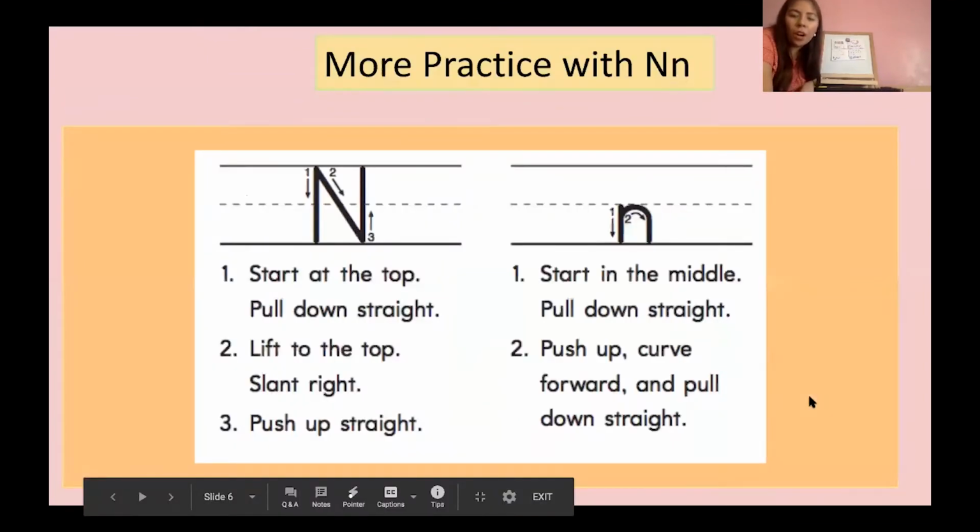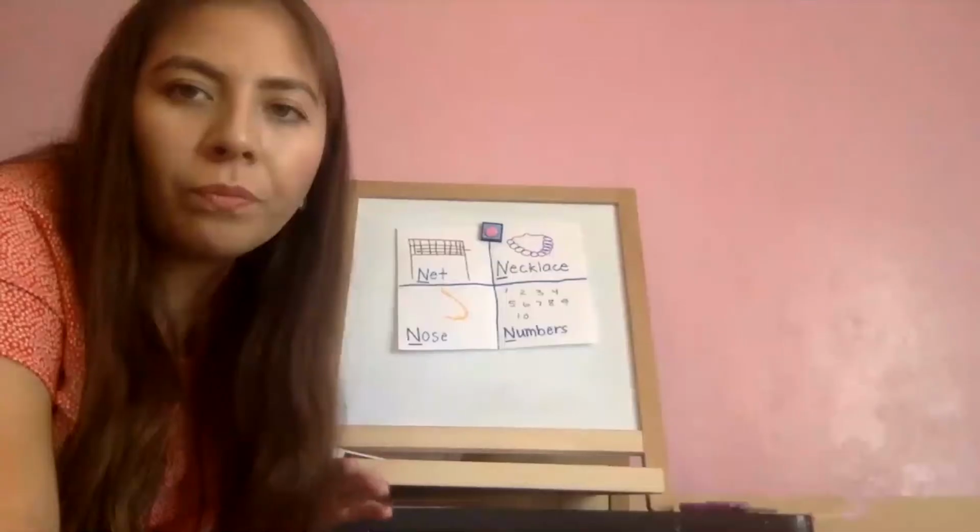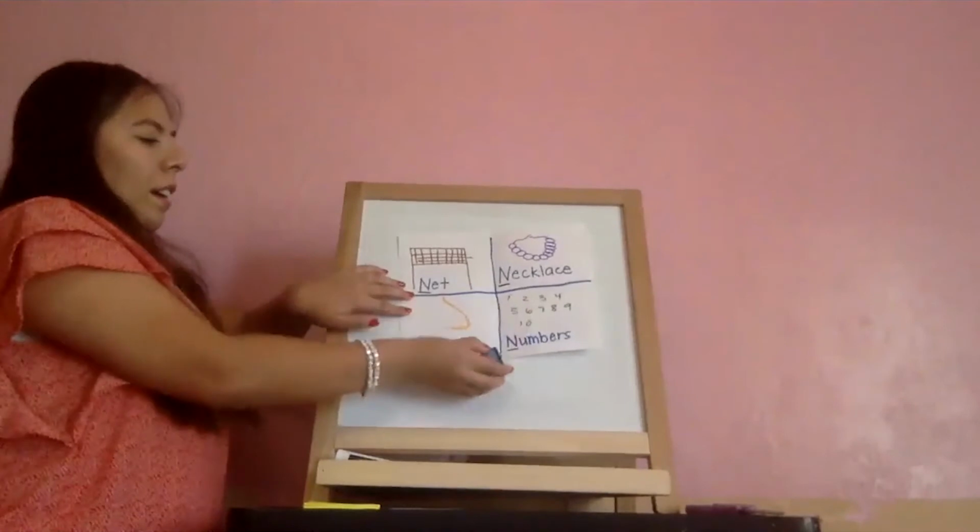We are going to start our letter practice. So the way that we write a capital N is we start at the top, pull down straight, lift to the top, slant right, push up straight, okay? So let's do that one more time. Start at the top, pull down straight, lift to the top, slant right, push up straight, okay? So you can pause the screen here if you want to leave the directions up, or if you want to look at my whiteboard how I'm doing it, you can also do that. So I'm going to stop sharing my screen now, and I am going to do it up here, okay?